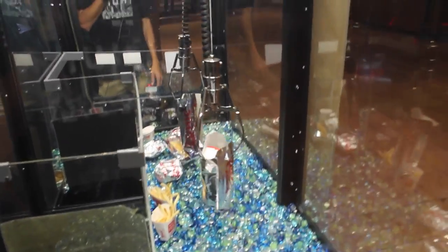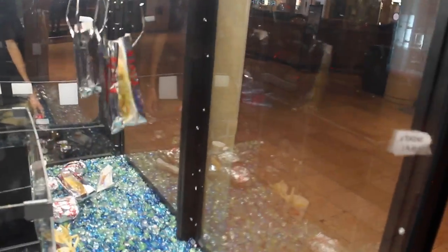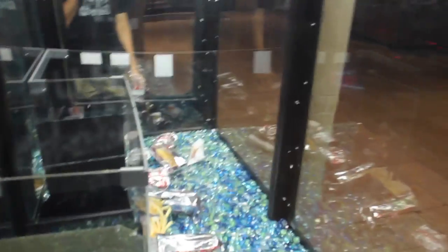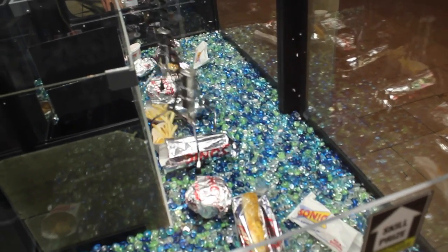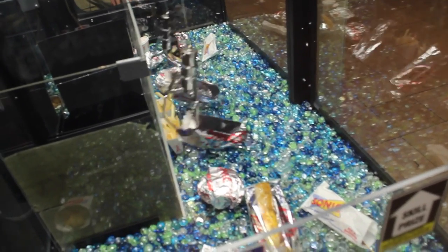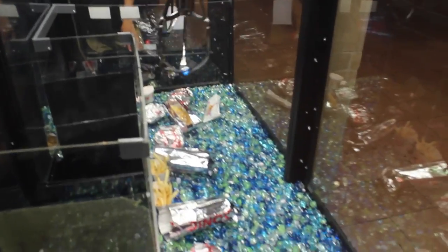Oh, look at the clamp on that wiener. Look at the clamp on that wiener. Dang it. I was so close. My wiener dreams almost came true until it slipped through the fingers of the claw machine. Come on wiener, clamp on my wiener. Oh, I've got a little pebble.